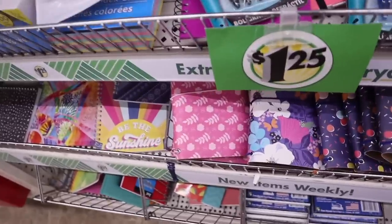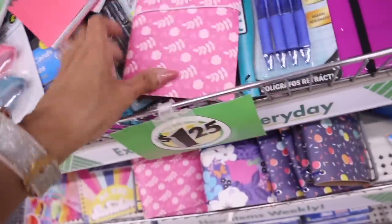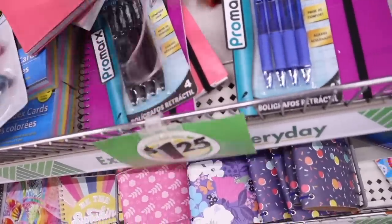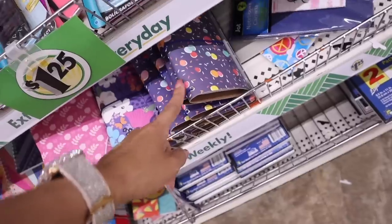But the reason why I'm over here is because I noticed these. I haven't seen these at any other, you know, dollar store. So very curious about them. So it just opens up like this and you get small pages. So really, really nice. And it feels really good too. The other one is floral print. The last one is polka dot.